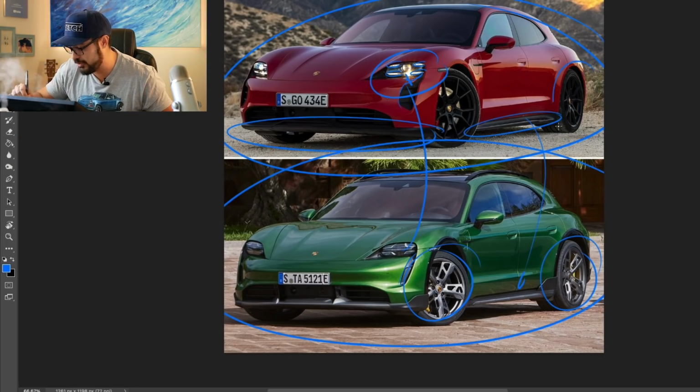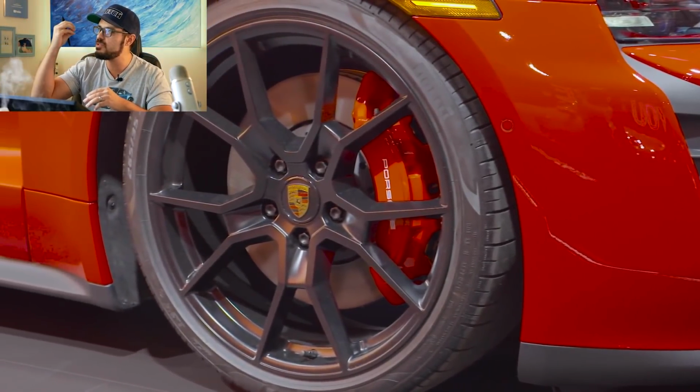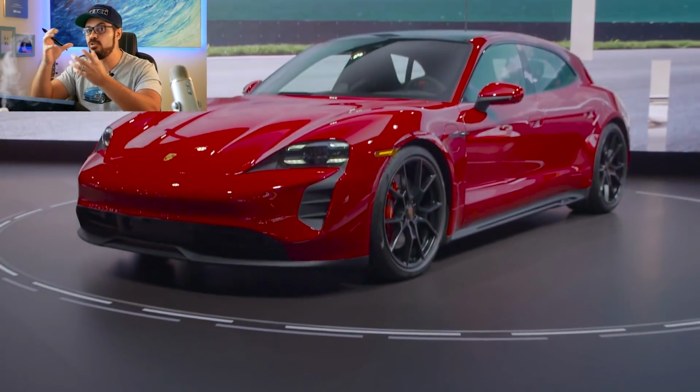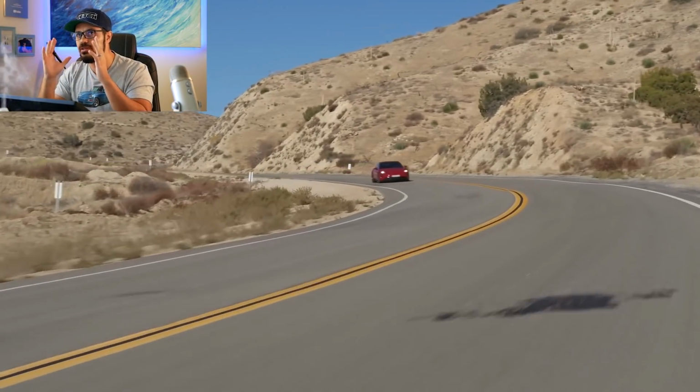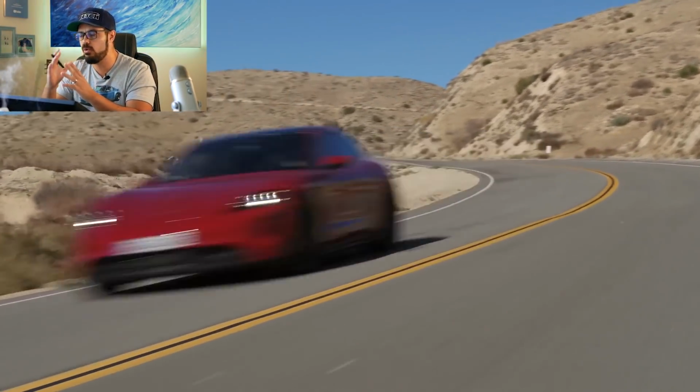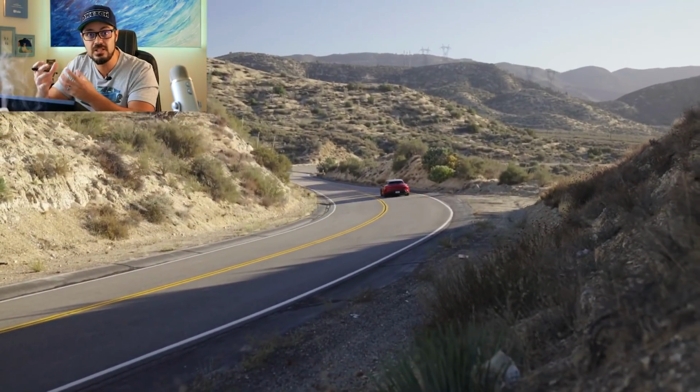However, I do also love these black wheels, and I think when you think about Porsche GTSs, it's a strong color. It's not gray, black, or white or something. It's a very saturated color mixed with black trim pieces. I think that's, to me at least, when I think about Porsche GTS, whether it be the Taycan or 911 or whatever, it's always those two features: black trim pieces mixed with a very strong saturated color, just like we have right here.